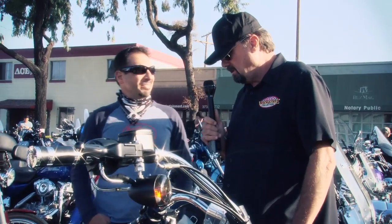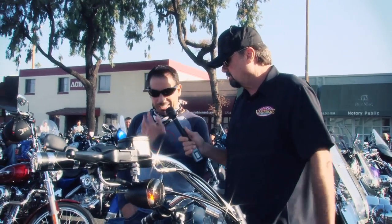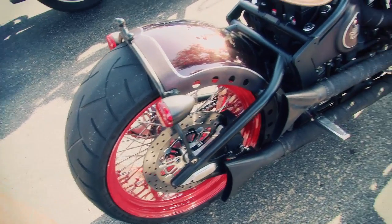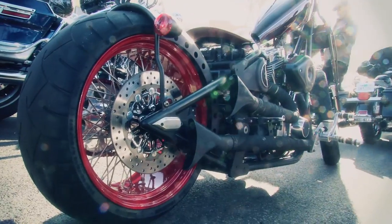Like the tire in the back? Yeah. Tell me about that tire. That looks bigger than a Porsche tire. It's a 240, and I have a BMW that has a 245, so you can imagine how large this thing is. Now, I've got a question. Is that a car tire, or is it made for a motorcycle? It's made for a motorcycle. It actually is only made for this bike.